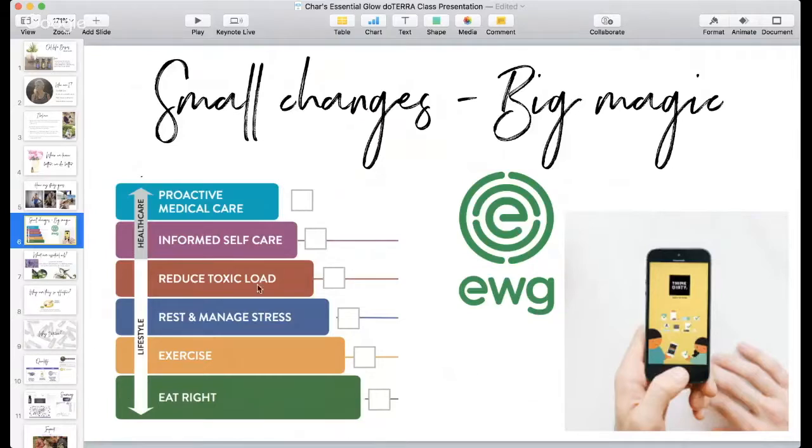And then this was the big one for me, reducing our toxic load. So how we can kind of green up our home and our health and our self-care. And then we get into the healthcare spectrum. So this is where we want to be making informed self-care choices. So this is what I do when I seek natural solutions versus going to the pharmacy and getting over-the-counter stuff, and then just being proactive in our medical care.